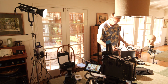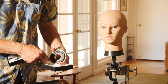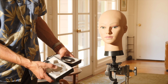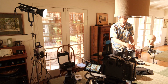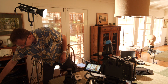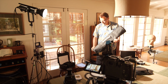Then you get these. You get an iris, handy dandy iris, and then you also get, well, this is the holder. So it's a cutter and a holder for your patterns. So it has 4 leaves that you can cut in to modify. And then I also have a full-on soft box. So, a dome.